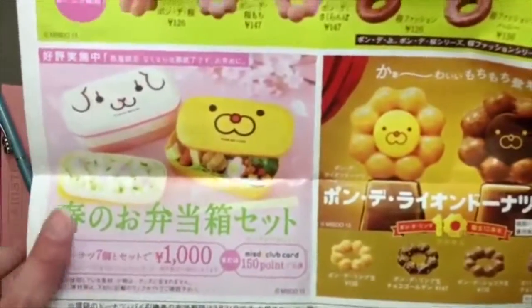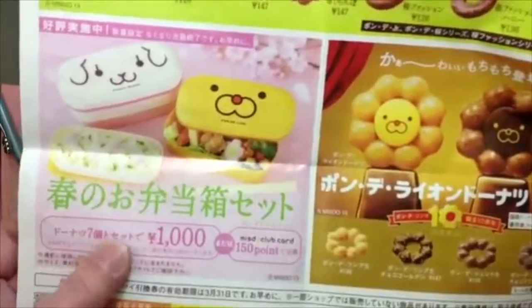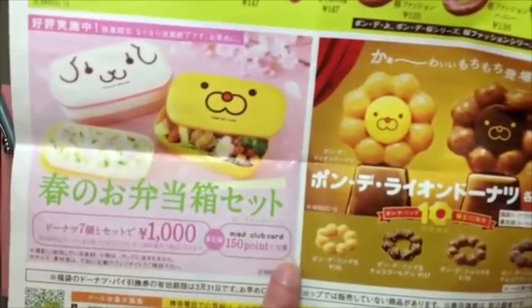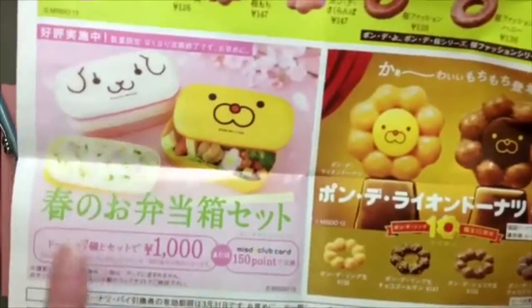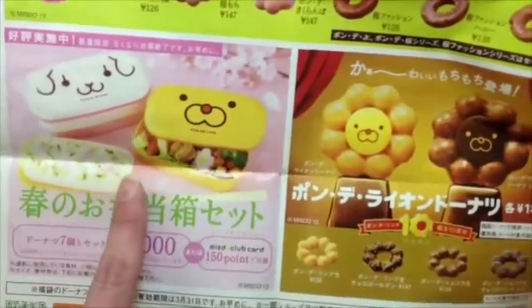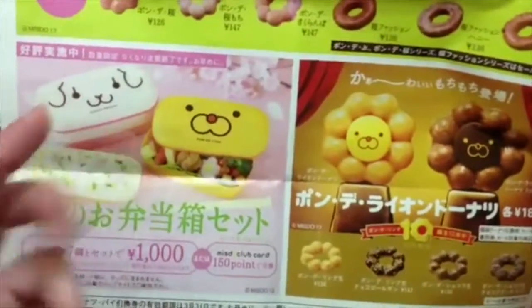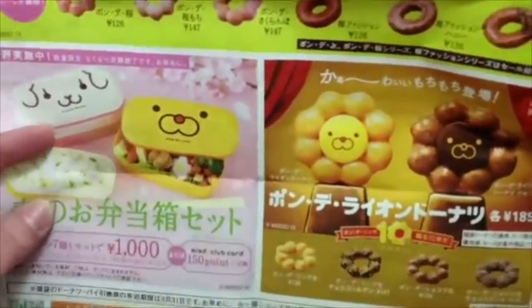They're doing a promotion. Sometimes you can get goods even though you don't have points. You can do it 2 ways. You can use 150 points, or you can buy 7 donuts and spend 1,000 yen and get this along with it, which is about 300 yen for this. This is an obento box to have your packed luncheon.